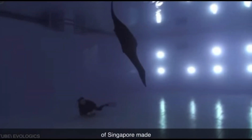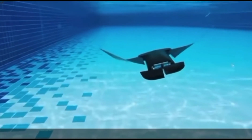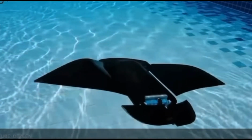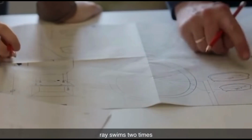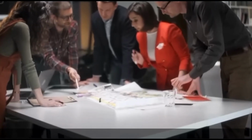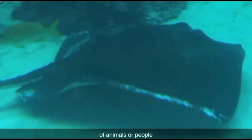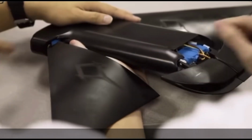The University of Singapore made a robot that mimics manta ray movement. The prototype moves like a real animal. The robot manta ray swims 2 times its length per second and works for 10 hours straight. It might be used for underwater monitoring of animals or people in the future. The robot project took 2 years from planning to building.